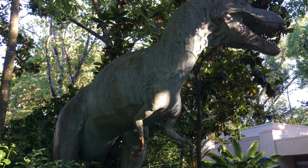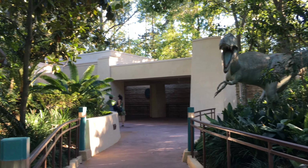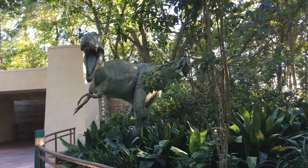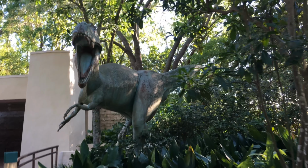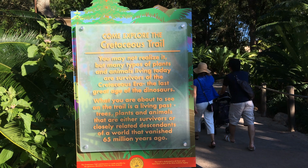There's a mock-up of what a T-Rex would look like, or a Carnotaurus. I'm not sure. The Carnotaurus is the main scary thing inside the ride, so I won't spoil it too much for you, but that's what they call the Carnotaurus that's kind of going after you throughout the ride.